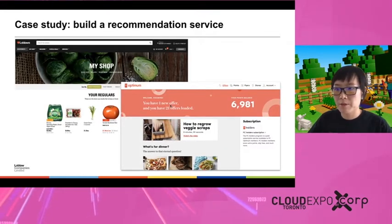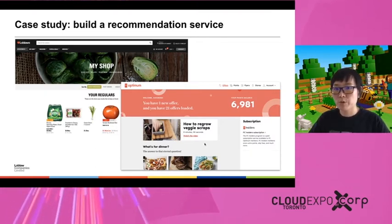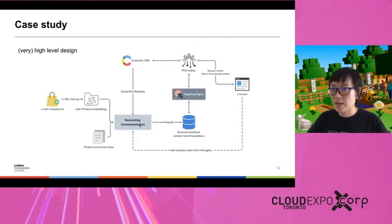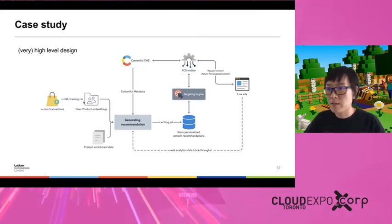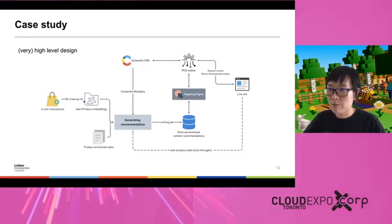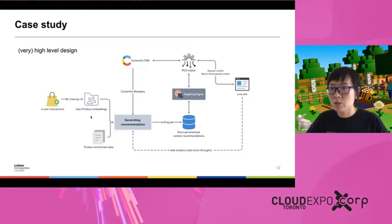I'd like to briefly share a case study of building a recommendation service. For example, we can provide personalized product recommendations on our landing page or push relevant inspirational content in our PCO app. So this is a really high-level design of inspirational content recommendations in the PCO app. We generate user and product embeddings through transaction history, so we can build the user's affinity collection.